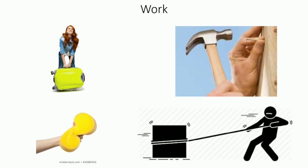What actions are seen in the pictures given on screen? You will see that a girl is lifting a luggage, a person is hammering a nail in a wooden block, another person is squeezing a sponge, and one person is pulling an object towards himself. Is a force being applied while doing each of these actions?